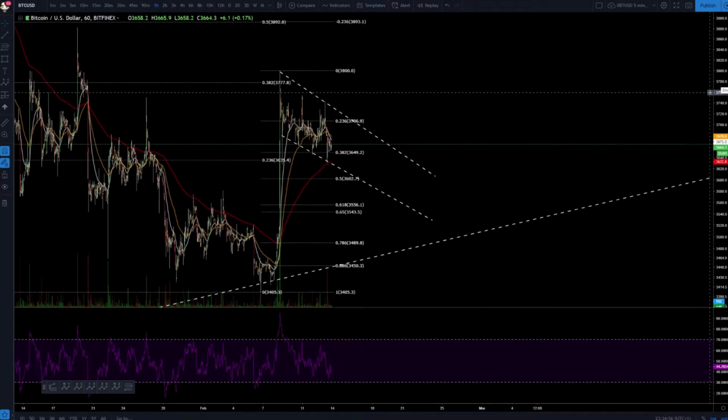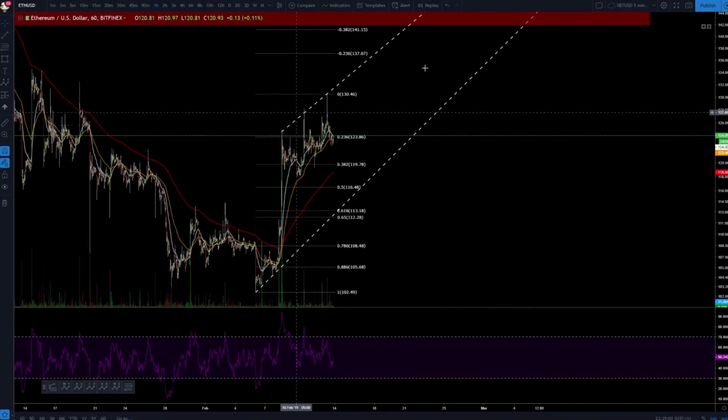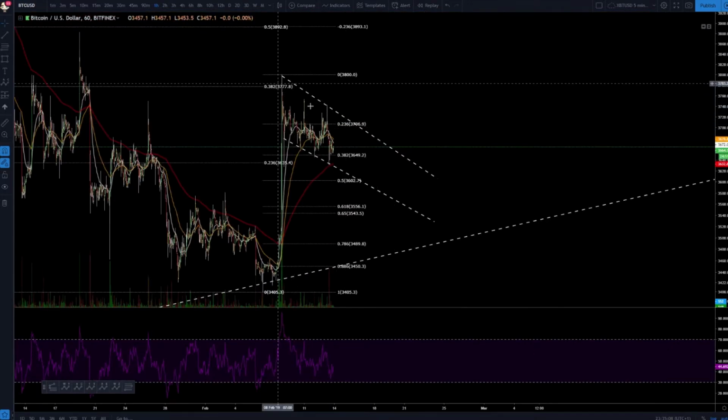So moving on, guys, we're gonna look at what Ethereum is doing, and this is the interesting part. Ethereum, on the other hand, is trending upwards like this. It made higher highs, whereas Bitcoin made lower highs.